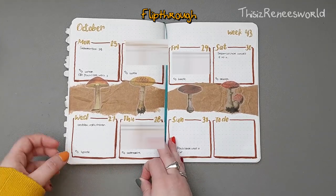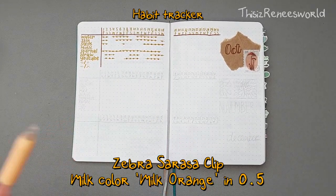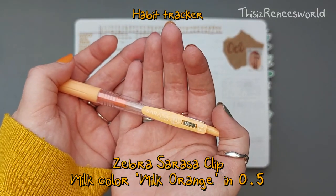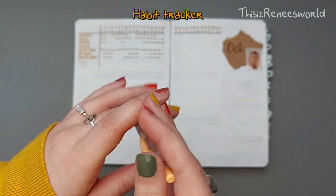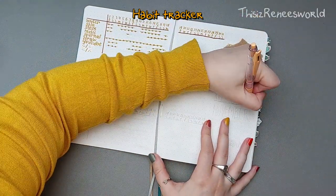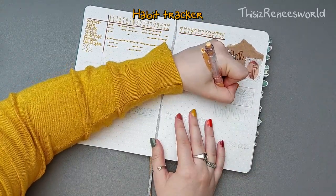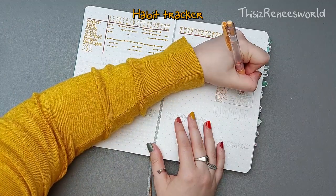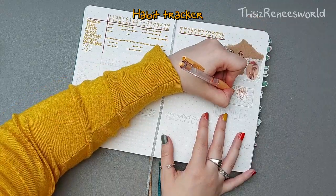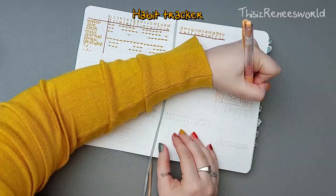And then it is time for November. And the only thing that I'm going to use is this Zebra Sarasa clip pen in kind of the orange-yellow color. November is actually my birth month. And my birthday is on November 17. And so I decided to become a bit egotistic and make this theme all about my birth month.